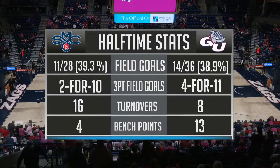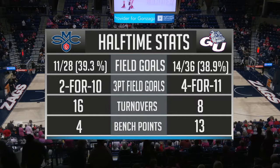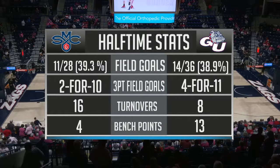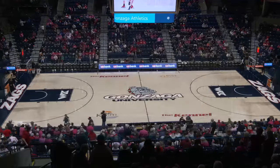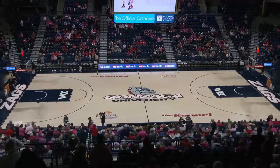And the Zags' post presence is well-rounded. Kempton and Ejim and Hollingsworth and Hybens and Verjoge, they all are able to run offense through the post, which is good for them. And with that, we will head into another break. You're watching Gonzaga Women's Basketball on WCC Network on Stadium.